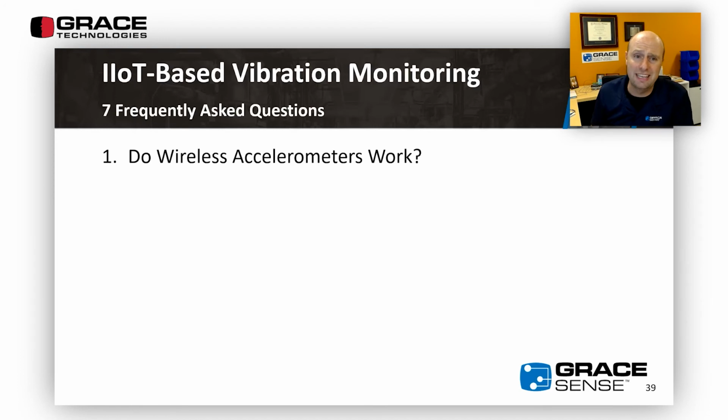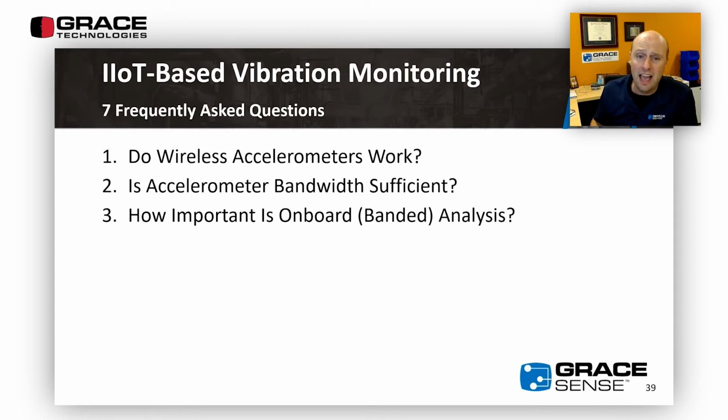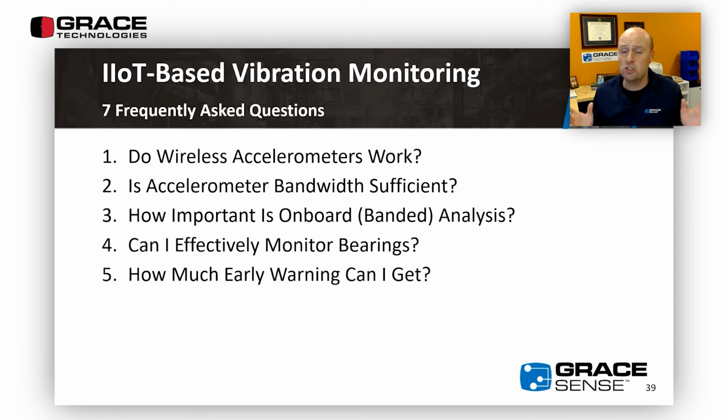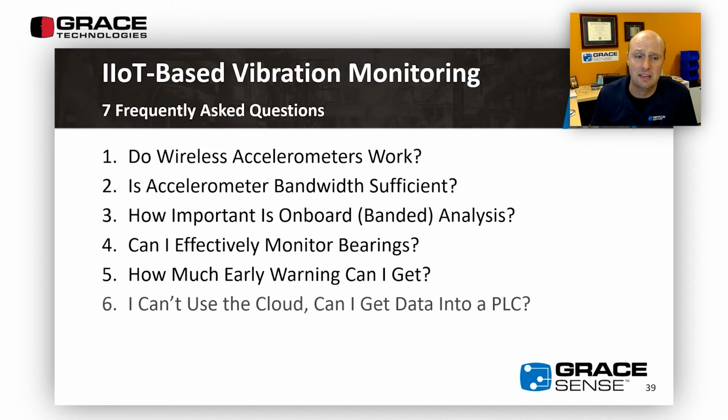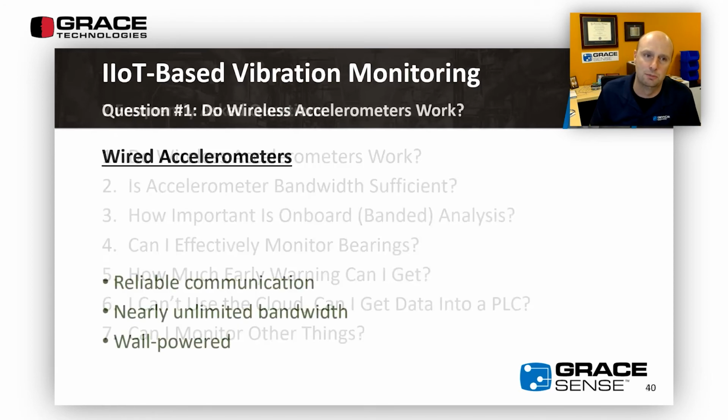So the first question that we get a lot is, generically, do wireless accelerometers work? Second question, is the accelerometer bandwidth sufficient in an IoT system? Thirdly, how important is doing onboard analysis? Can I effectively use an IoT technology to monitor bearings? How much early warning can this IoT system give me? I can't use the cloud in my application. Can I get this data into a PLC? And then lastly, can I monitor other stuff that's not vibrating? So I'll touch on each of these one at a time in some separate slides.